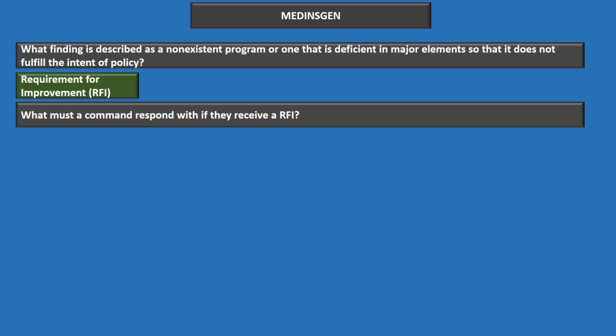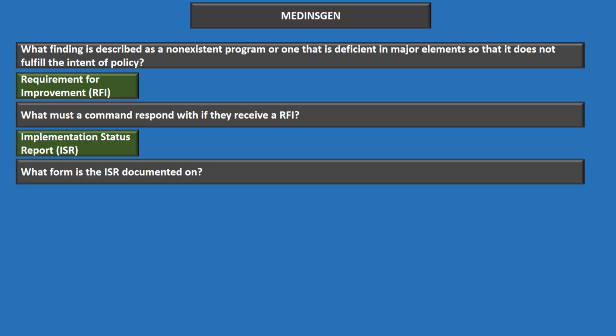If a command receives an RFI, they've got to respond with an ISR, an Implementation Status Report. What form is the ISR documented on? What's documented on an OPNAV form? So OPNAV 5040/2. Same numbering as the instruction.